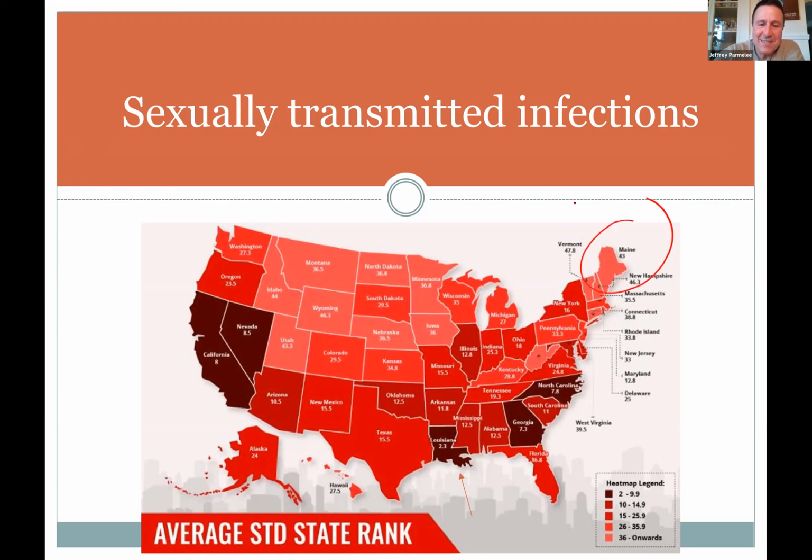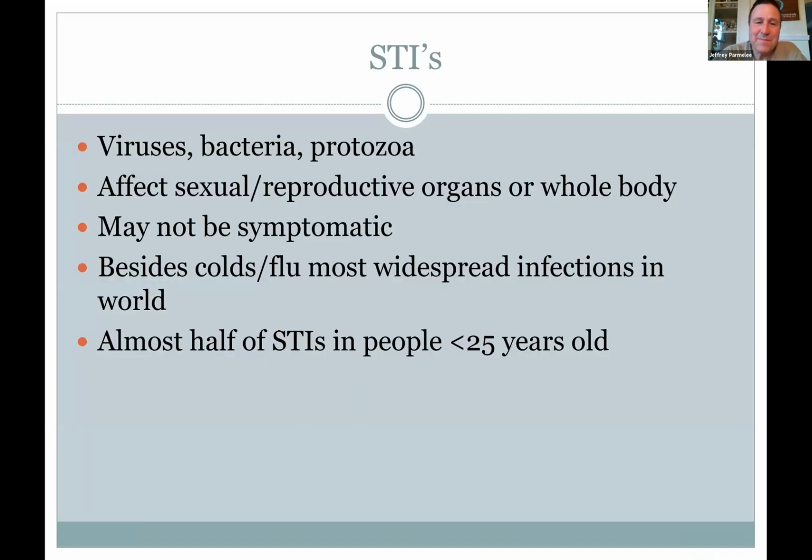Oh yeah, all right. I think we're doing pretty good. Average STD state rank. Look at Nevada. Is that Las Vegas? I don't know what that is. And a lot of the southern areas, it looks like. Yeah. I don't know why I show this. I just kind of like to put ourselves in perspective here.